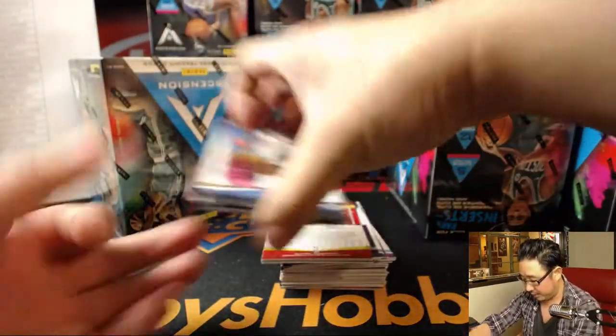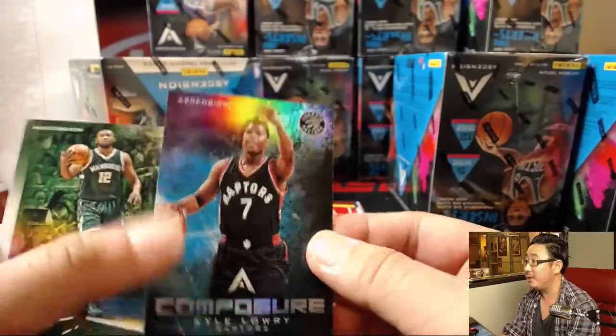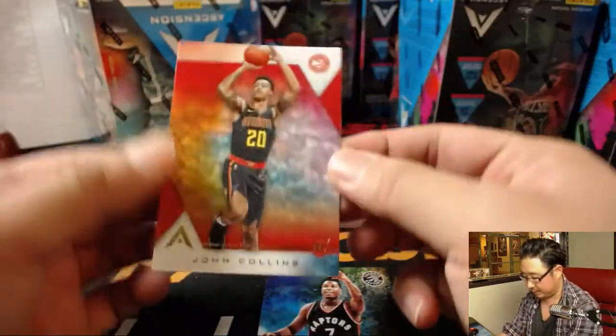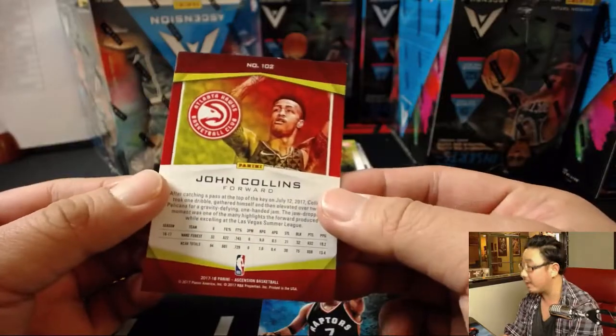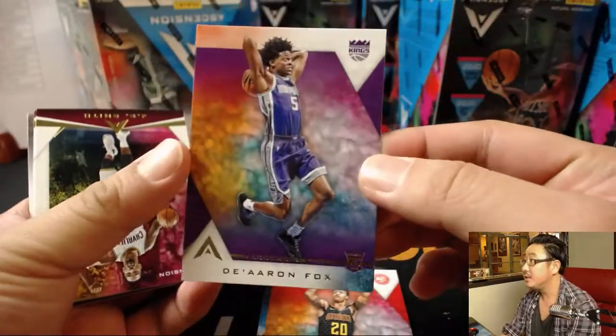Let me make myself a little room. All right, good luck. Start off with a redemption. So we'll breeze through these cards here, which are just the base cards. There's a lot of cool inserts here, like the Kyle Lowry Composure. Adjust the camera angle a little bit. We got John Collins, a rookie card right there. De'Aaron Fox. All these rookie cards here are pretty cool. I think some of them, if they're numbered, you'll be able to tell they're different variations and whatnot. A lot of cool inserts.